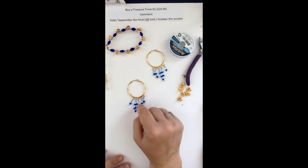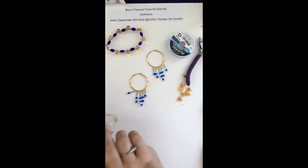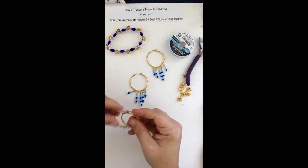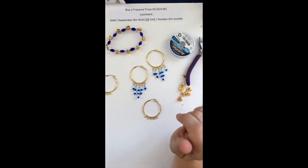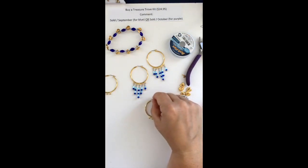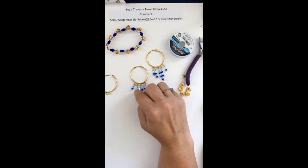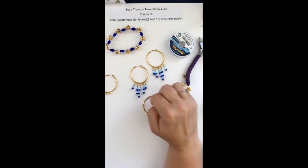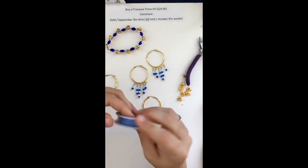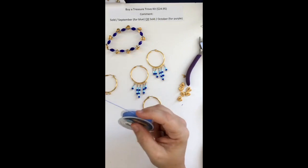Okay, so again, I am just going to show you a little portion of this, because it's not going to take much for you guys to figure out how to finish it. But basically, these are all little soft flex dangles that are crimped. And so we'll make a couple of dangles, and then I'll let you do the rest on your own.